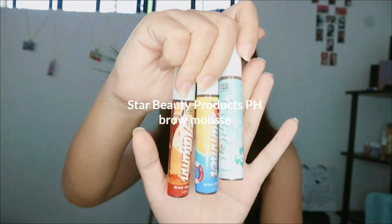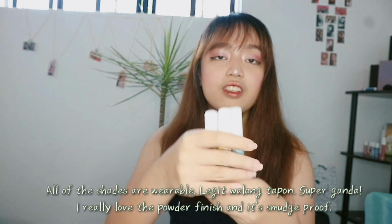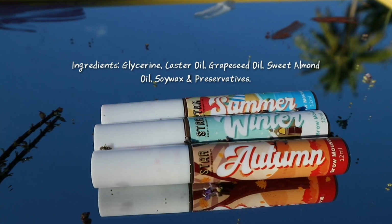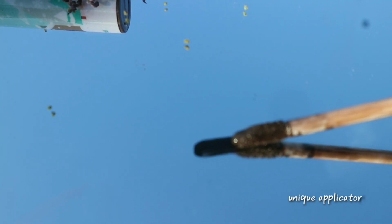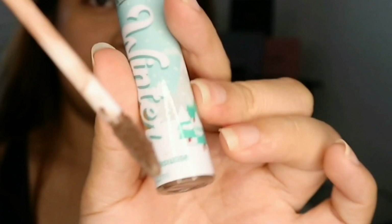So these are the 3 shades of their brow from Starbeautyproductsph. And all I can say is that these are so nice. And their packaging is so cute. The 3 seasons, winter, summer, and autumn. And this is 12 ml. You can use this directly or use that spoolie or brush. So yeah.